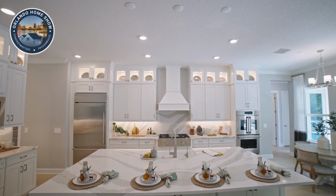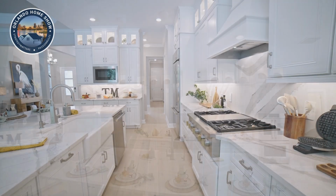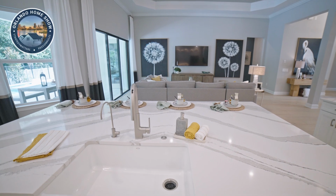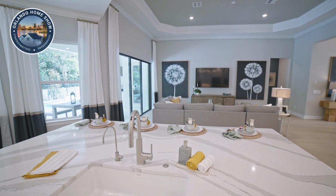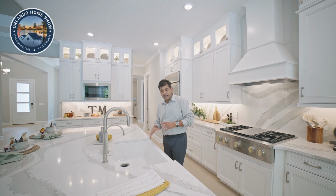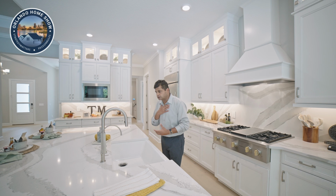Look at it. Wow. This is the standard size of your island. The upgrade is in regards to the porcelain sink that you have. Now, I thought about it, as beautiful as it looks, especially when you have small kids, at least I know of my kids, they'll come up and they'll just throw things away. And if this gets chipped, it's not going to look good. So I would rather have a stainless steel one instead of a porcelain, but that's my personal thoughts.